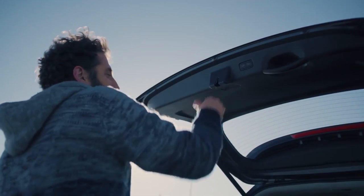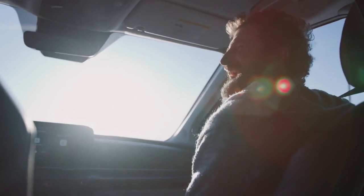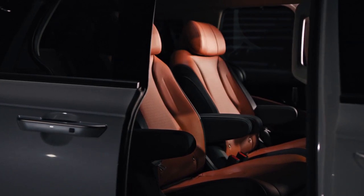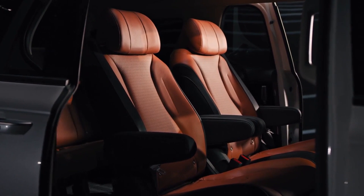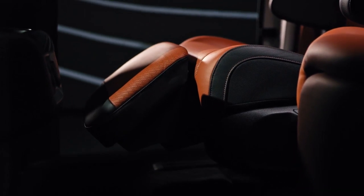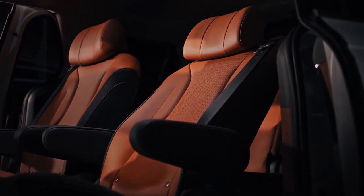And even if DIY projects and carting young ones around isn't on your to-do list, we all live for epic road trips and picturesque drives. The available power adjustable VIP lounge seats are the place to be. With control of heated and air-cooled seats and lounge-style leg and headrests, you'll be in the optimal resting position with the touch of a button.